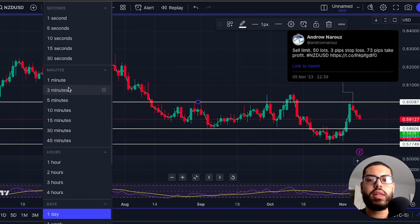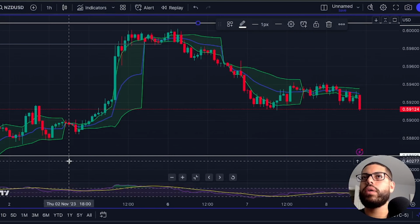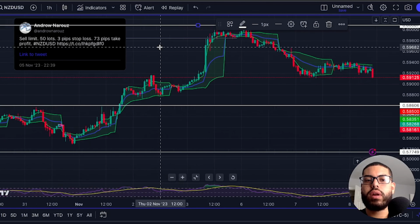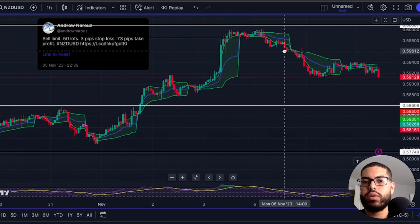So kind of breaking it down here. This is a pretty cool feature with TradingView that you can attach your tweet and it'll tell you where you called out the signal. But going down to the 1 hour chart here, this is the 3-day push up right here. Again, I called this out on Twitter. You can't make this up.